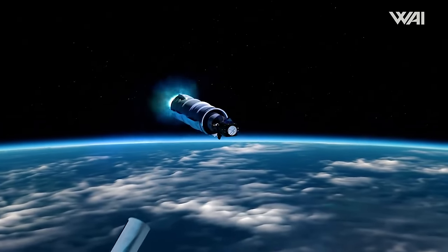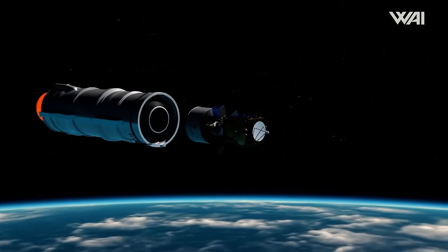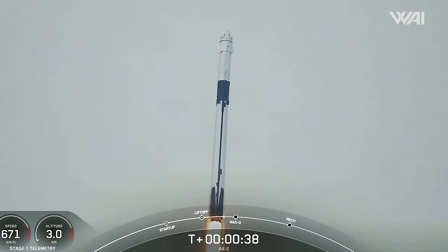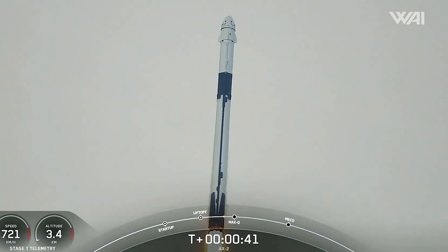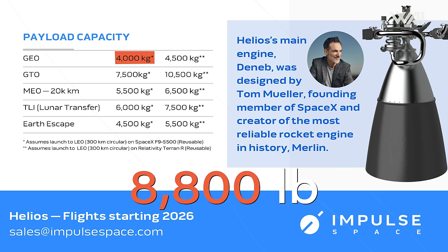Okay, but can this really become a true game changer in space exploration? Actually, with Helios, a wide range of rockets can be effectively transformed into vehicles optimized for high-energy orbits. Let's stick with Falcon 9. Adding a tug significantly enhances its capabilities. Typically unable to send payloads directly to GEO, adding Helios allows it to deliver up to 4,000 kilograms or 8,800 pounds directly into geostationary orbit.